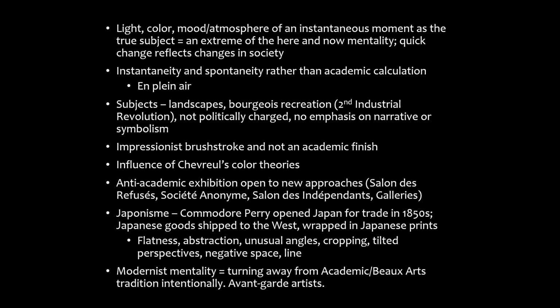Luckily, we had some alternatives to the Academy that were becoming more popular during the time of Impressionism. We had some that preceded the Impressionists. We even have the Pavilion of Realism with realism. Listed here, we see the Salon des Refusés that was put together in the 1860s. And then the Impressionists themselves begin exhibiting away from the Academy. They call themselves the Société Anonyme. And eventually, this group of artists exhibiting together will morph into the Salon des Indépendants. And so we've got these two different alternatives to the Salon during the time of Impressionism.